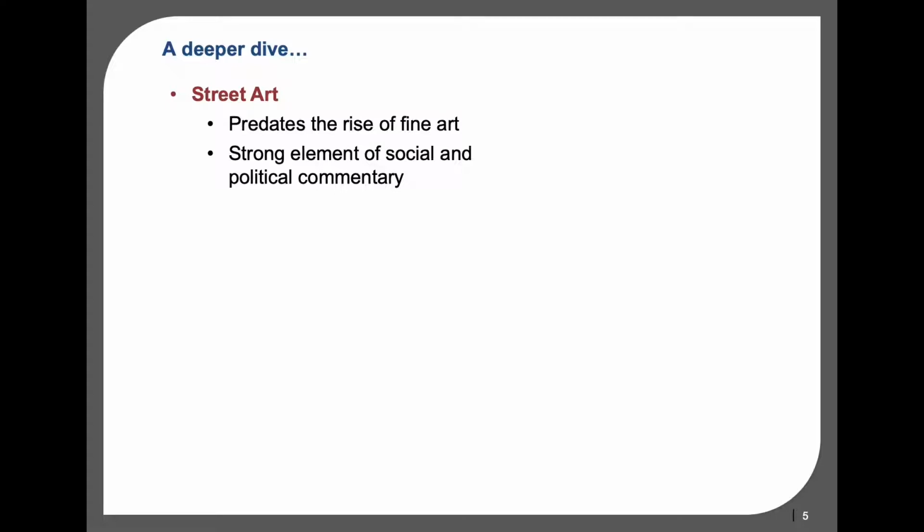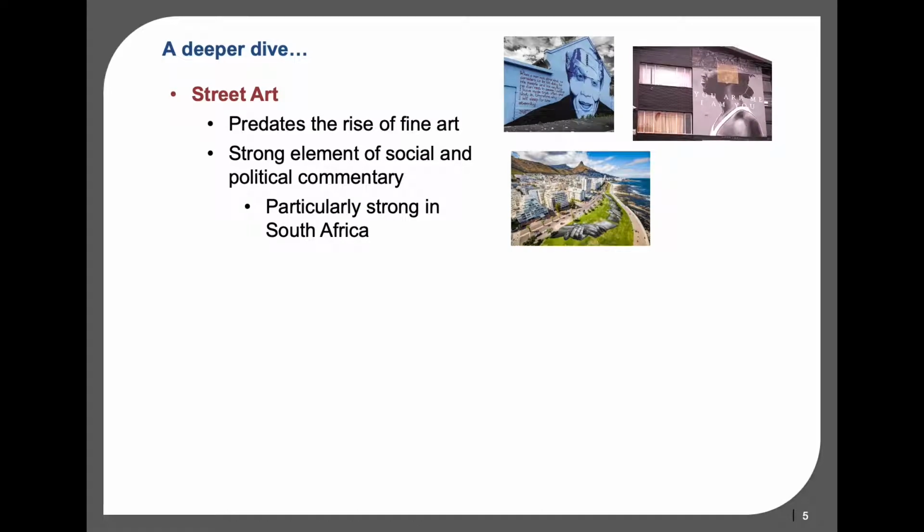With this in mind, it's not surprising that street art is particularly strong in South Africa, where it developed as part of the anti-apartheid movement, notably in Cape Town and Johannesburg. Contemporary examples include, in a clockwise direction, Mac 1's tribute to Nelson Mandela, Freddie Sam's famous reflective work You Are Me, I Am You, and Sapie's Beyond Walls installation in Cape Town, which literally embraced both Sea Point and the townships through a chain of linked hands.